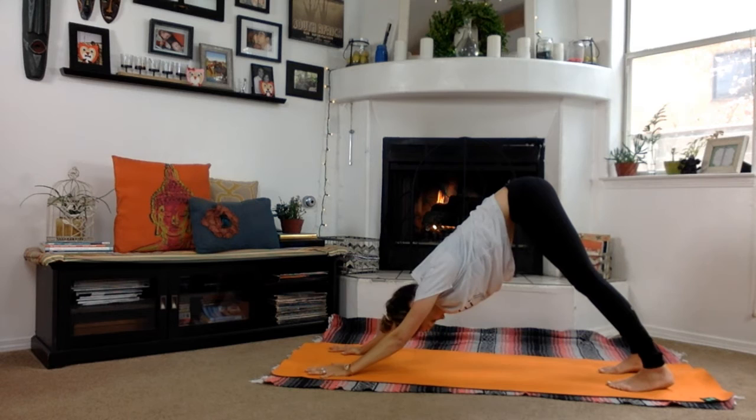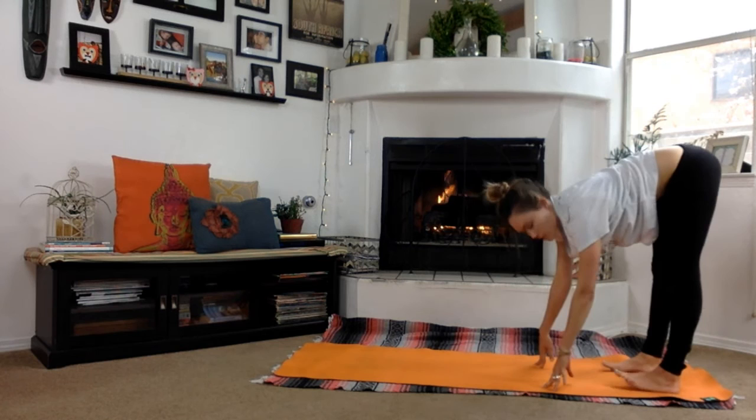So you're going to start to walk the hands back towards the feet. You're going to keep the legs bent, or you can straighten them, grab opposite elbows, and just kind of hang down.